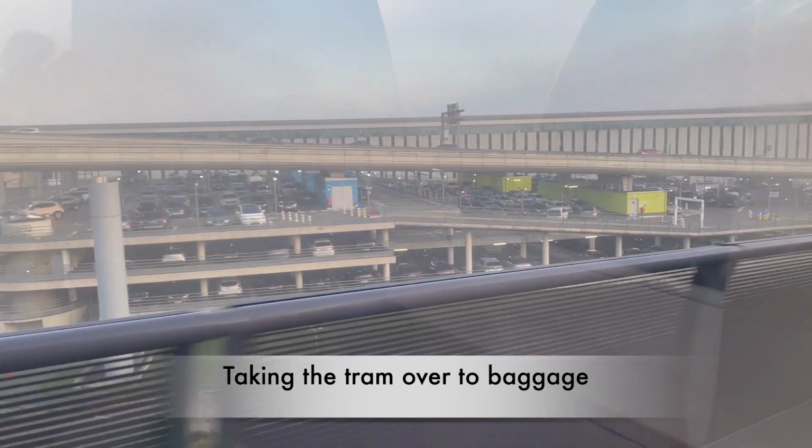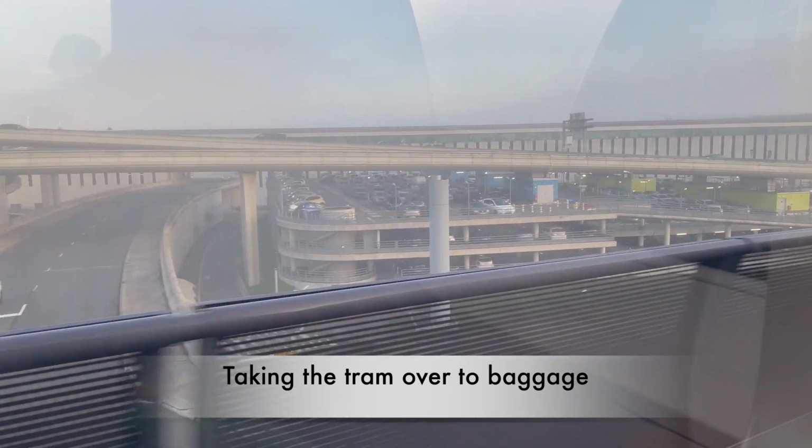Prochain arrêt, sortie, livraison bagages, correspondance vers Terminal 2E, Porte K et Terminal 2F. Assurez-vous de ne pas oublier vos bagages. Next stop, baggage delivery exit. Transfer to Terminal 2E, Gate K and Terminal 2F. Please ensure that you have all of your luggage with you.